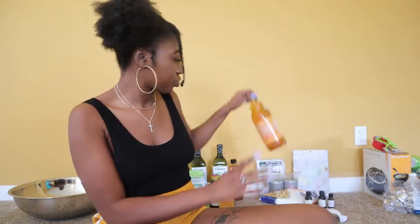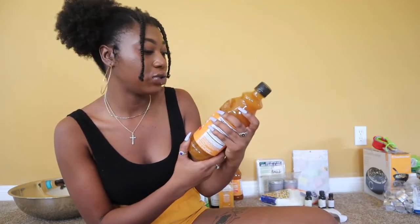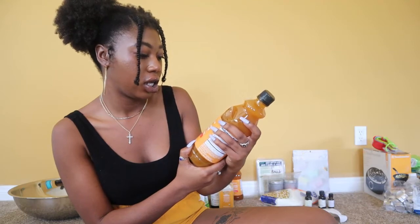Okay, so for the next thing, I want to show you this apple cider vinegar. So I got this apple cider vinegar. It's also infused with honey, and it's also infused with turmeric and ginger, and it's like a detox formula. I've already used apple cider vinegar for a variety of other things, like mostly ingesting it for good digestion and skin clearing and all that different type of stuff. But as a toner, obviously in very small amounts, it can be really, really helpful.